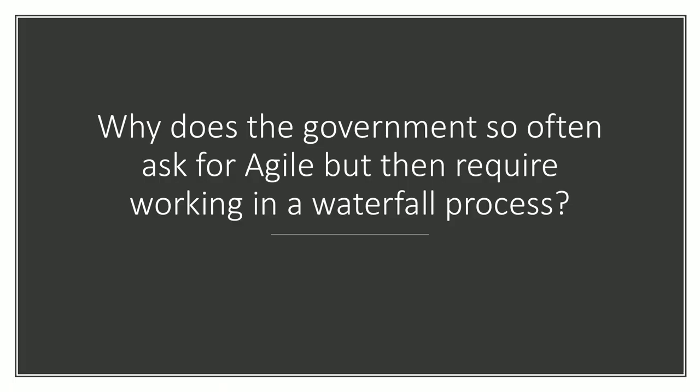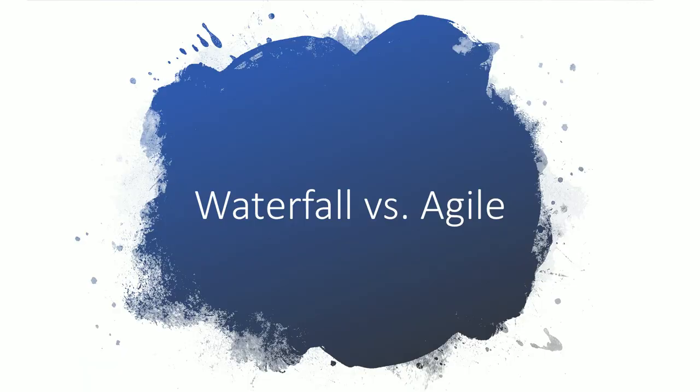All right, so why does the government so often ask for Agile, right? But then they require you work in a waterfall process that's working counter to exactly the Agile way you want to work. So again, show of hands, how many people have worked on a contract where they requested both Agile and Waterfall? Sure, exactly, you're still working on the contract, right?